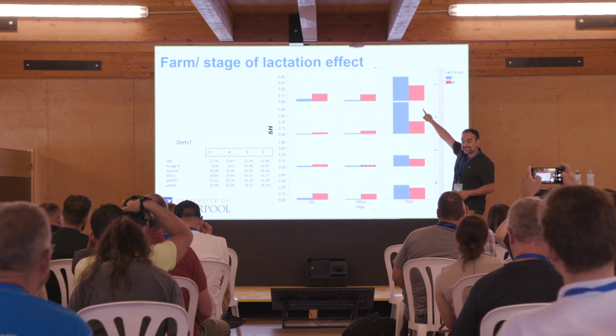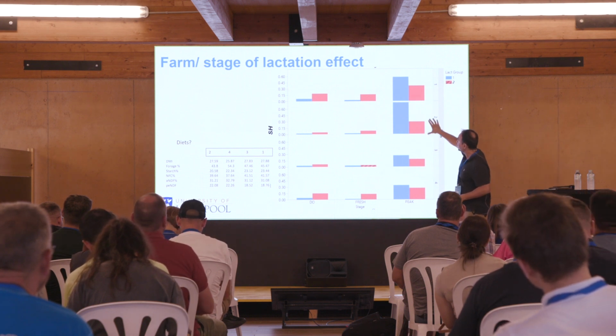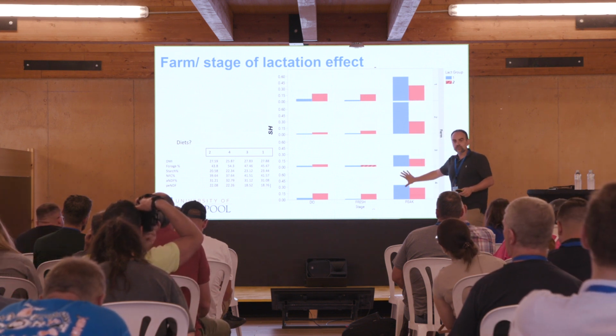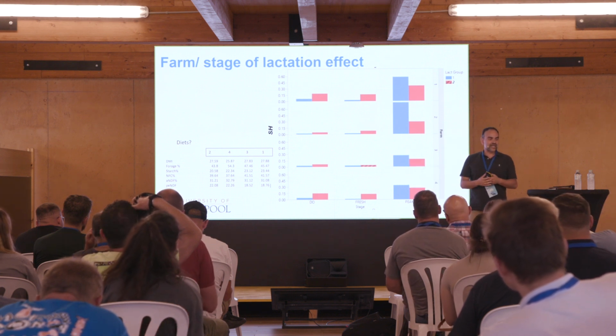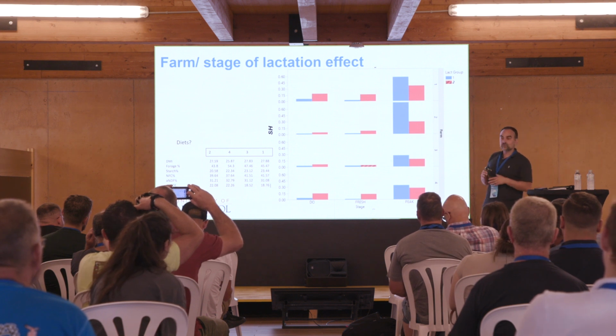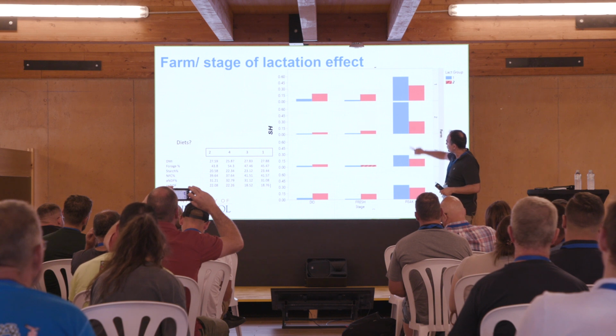The blue is the first lactation animals, so we had a bit more sole hemorrhage in first lactation. But you can also see that these two farms had a lot more sole hemorrhage or bruising compared to these two farms. I don't think I have the time today to go into all the differences between these two farms, but I can answer questions.